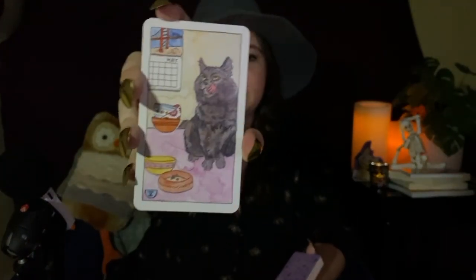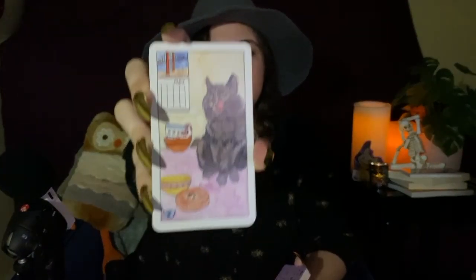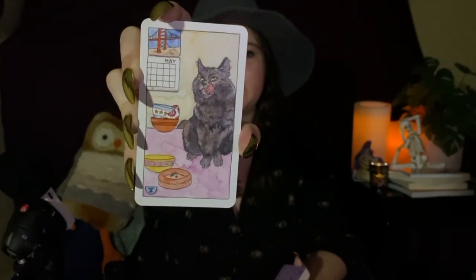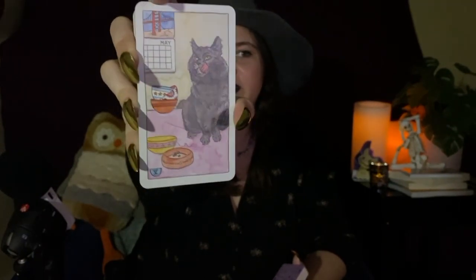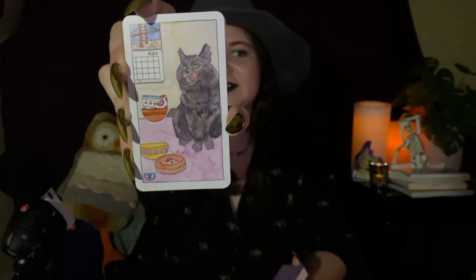Let's cut it in the middle and get another. Okay, this is one of, this is a cups card. Oh, the little numbers down in the bottom. I don't know exactly what card this is. It's hard to tell. I'll have to look it up in the little book. I'm still a little too new at tarot to be able to identify. This one's so silly because the cat's licking his chops. That's amazing. Alright, let's look at one more and then we'll do a reading.